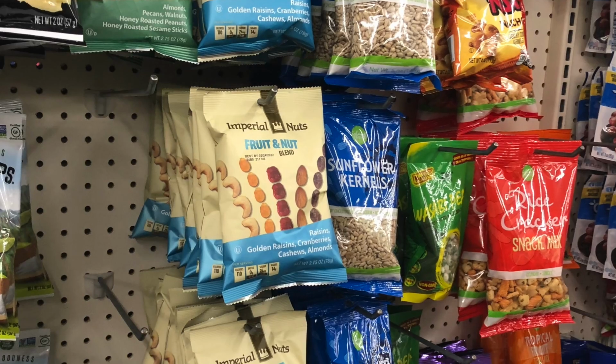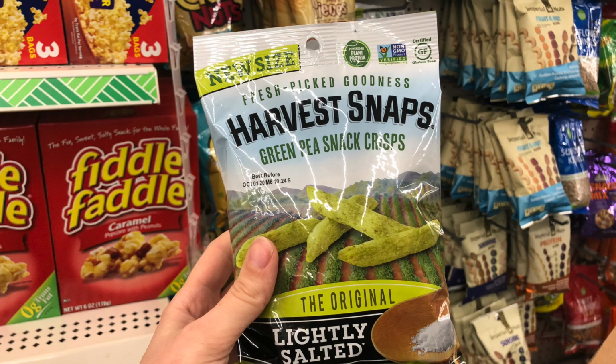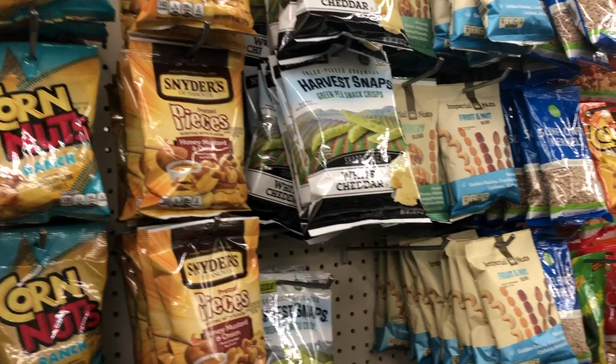As far as the healthy snacks, which they tend to have hanging in a separate area, usually by the nuts and trail mix, most of these are actually a pretty good deal too. I get freeze-dried fruit here. It's the same exact one that I get for my son at the grocery store, and it's the same price that I would pay at the grocery store. Harvest Snaps per ounce are actually cheaper at the Dollar Tree, but then there are some other things in the healthy snacks section that aren't the best deal.